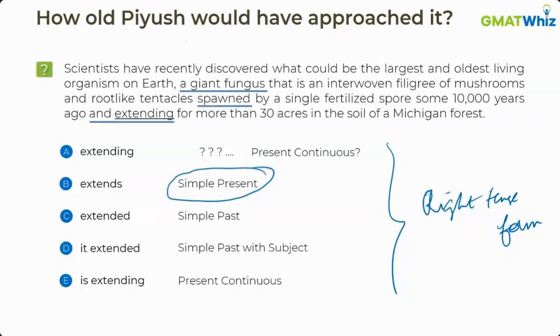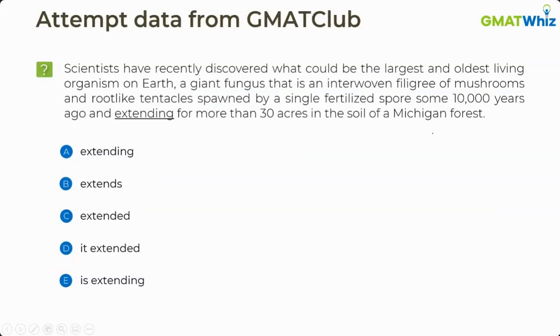So I showed you two schools of thought. First one, who did not know about the splits approach altogether, he would have gone by what sounded right to his ear, would have marked C as the answer. When I started using the splits approach, I focused a lot on grammar. I need to identify the tense form, the right tense form, and I would have marked B as the answer. Now let me show you the attempt data from GMAT Club, and that will reveal a lot of things. And it's not just about the people who are here; it's about a lot of other people also, who have attended this webinar.